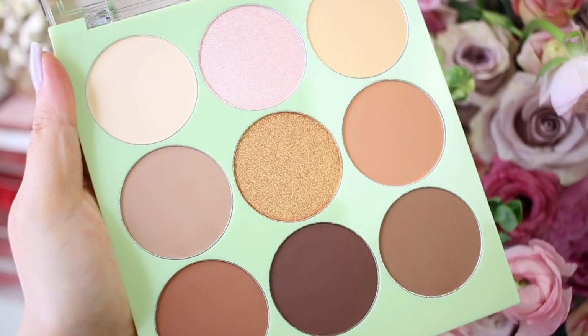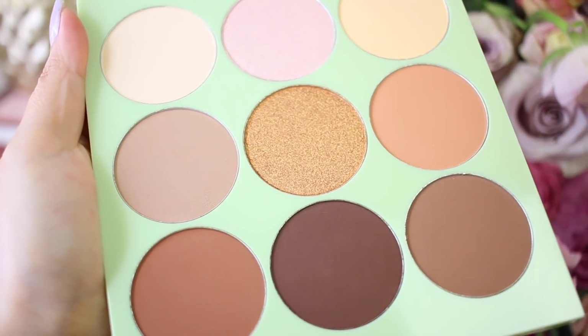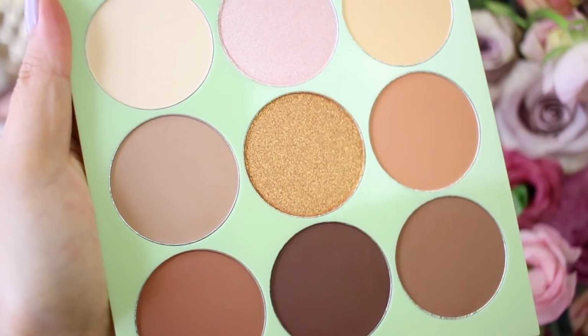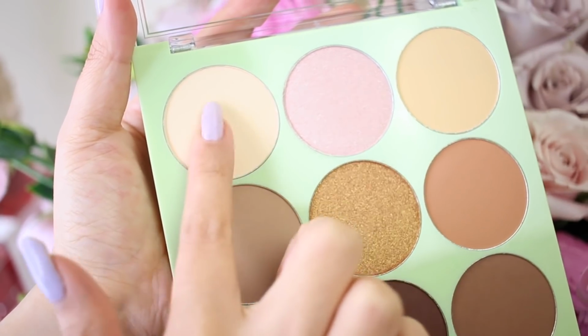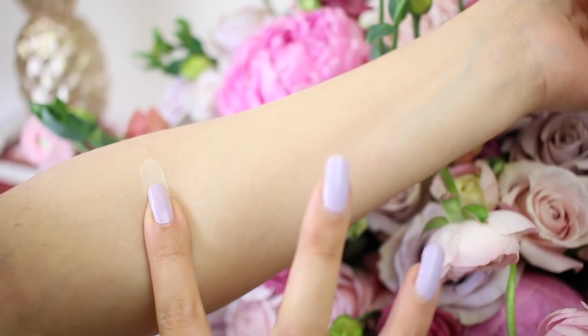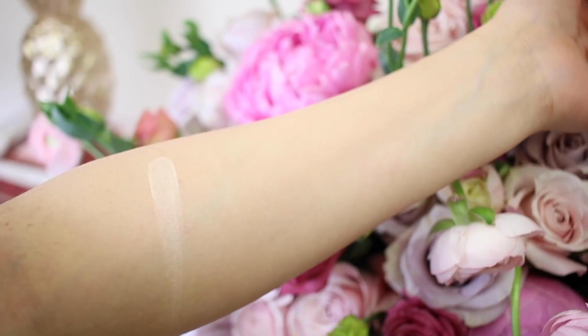So I was really nervous, guys. We did have a little bit of time crunch, but overall I was really satisfied with how it turned out. It's also long lasting and it's going to give you that flawless sculpted look. The pans are huge, so it's going to last you a long time, and it's also easy to dip your face brushes in. So first we're looking at the highlighters. This one is a creamy vanilla shade called Yak.